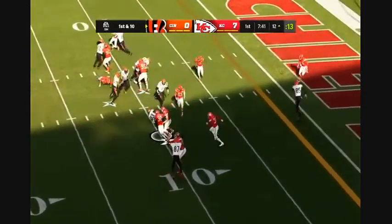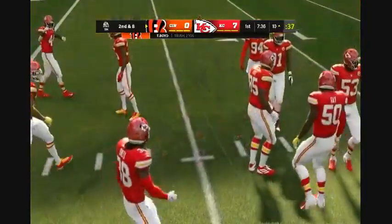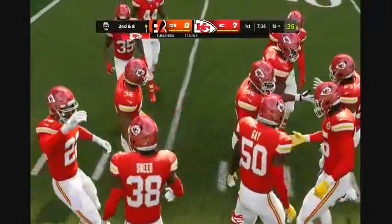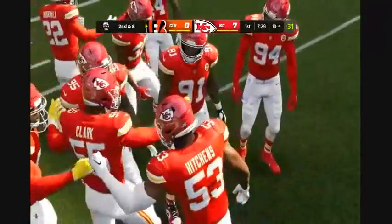They come with a jet sweep here as Burrow just taps that forward. And he'll get this one down to about the 10-yard line. Give him a couple on the carry there, 2nd and 8. But defensively, they had that one pretty well figured out.